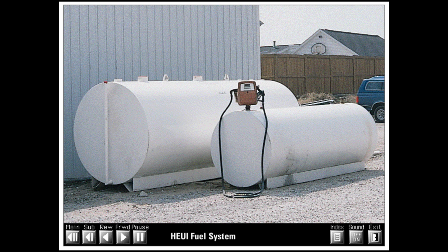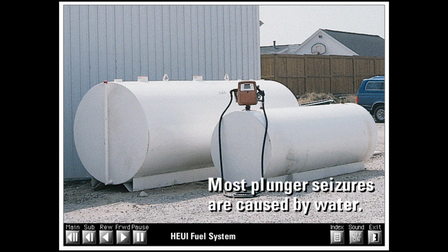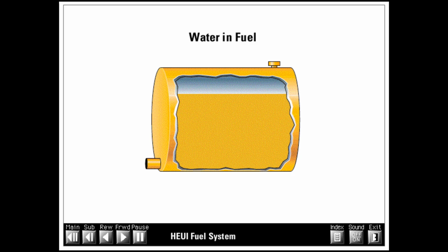Fuel stored for prolonged periods has a much greater probability of generating condensation. The number one cause of injector failure due to plunger seizure is ingestion of large quantities of water in the fuel. All diesel fuel contains some dissolved water, normally about 0.1% by volume. We're not talking about this quantity of water. We're talking about large concentrations, in pints, quarts, or gallons, generated from condensation or tank leakage.